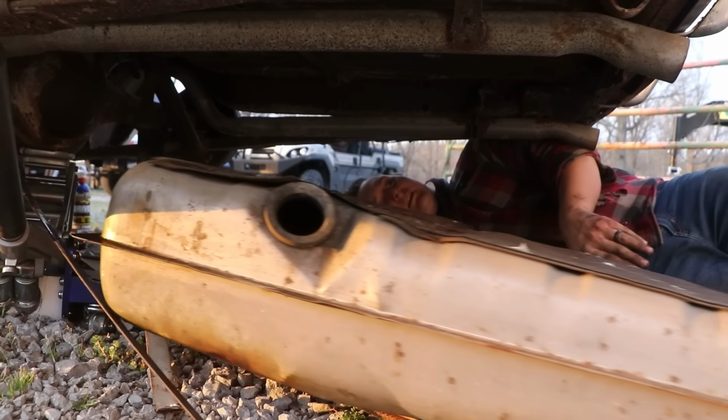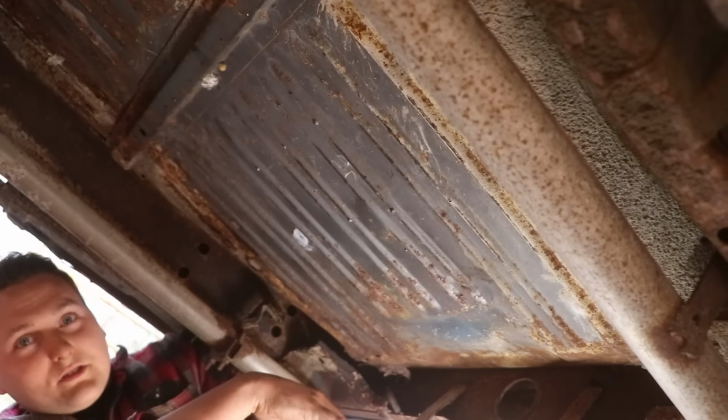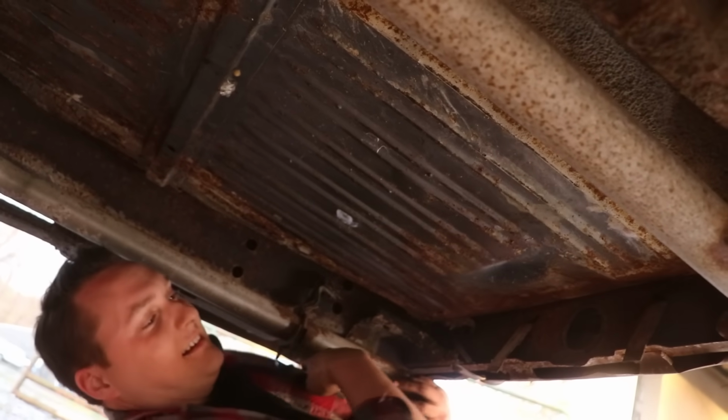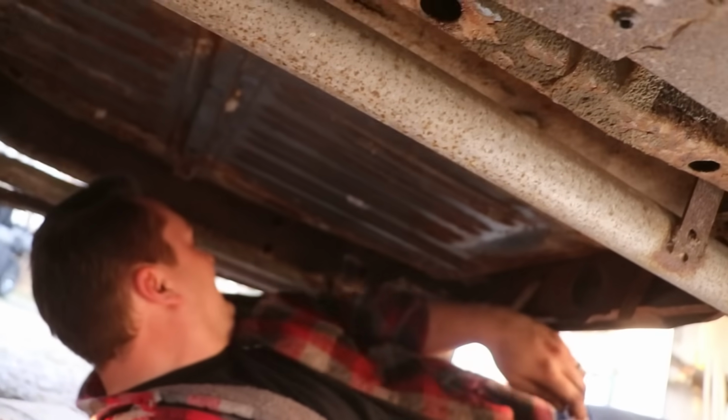Wow, look at the trunk floor. You sure you don't want to sell it? I'm kidding, people. Jeez. Let me see if I can, ow! I told you, that's got me mean.